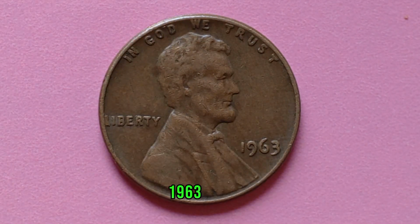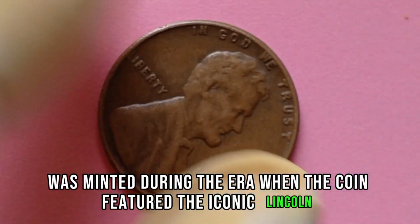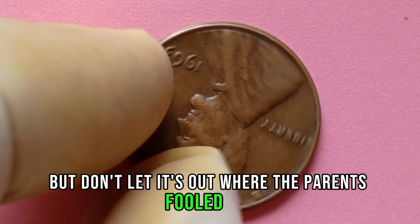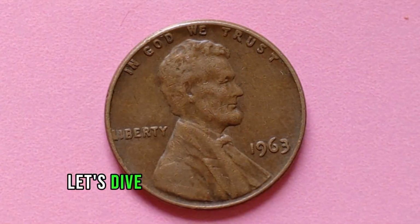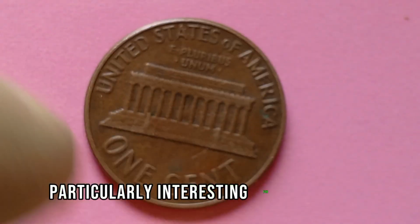The 1963 penny was minted during the era when the coin featured the iconic Lincoln Memorial on the reverse side. But don't let its outward appearance fool you. There are some rare and valuable variations worth knowing about. Let's delve into what makes the 1963 Lincoln penny particularly interesting for collectors.